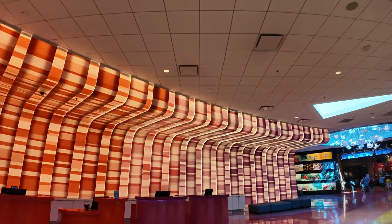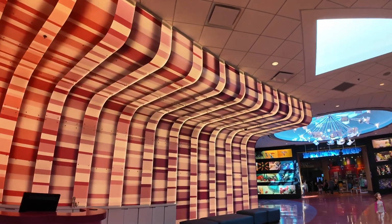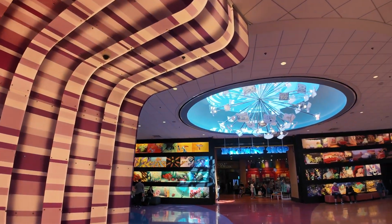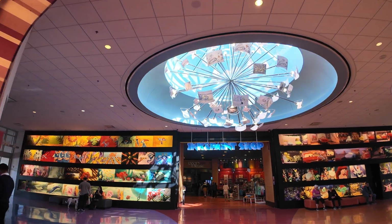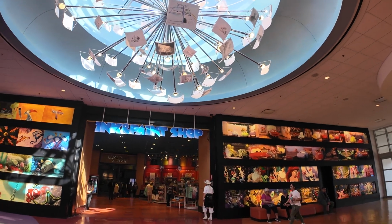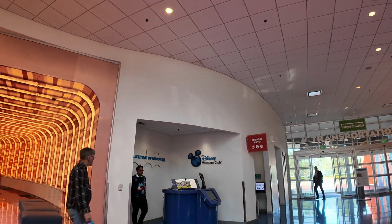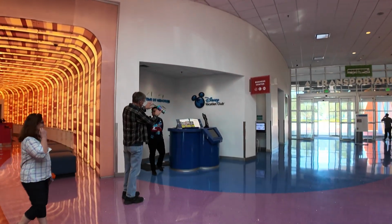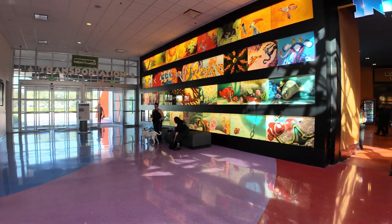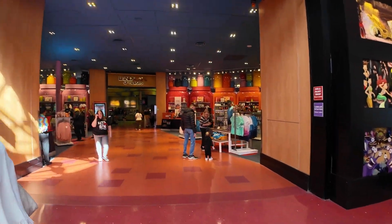We had a great experience with our check-in process because the cast members are very friendly and very accommodating. Here's the Ink and Paint shop. As you can see here on the walls, more artwork to go along with the theming. Over here is a Disney Vacation Club. If you're into wanting to create a DVC vacation club.